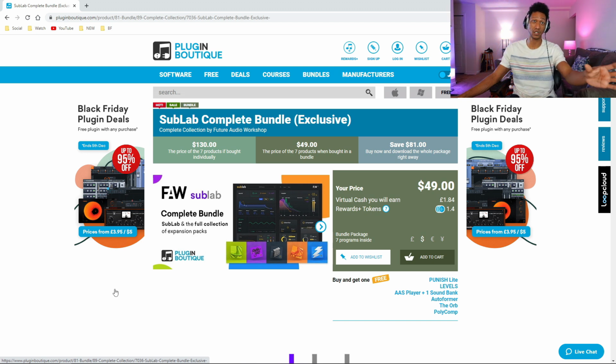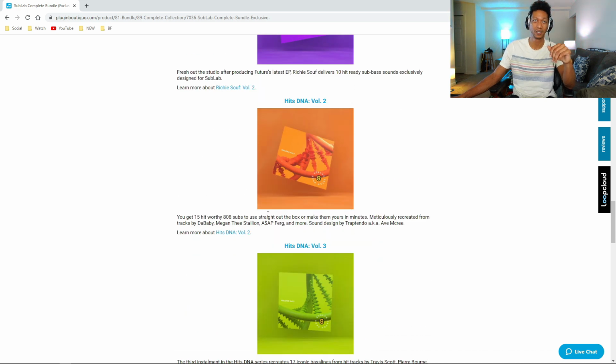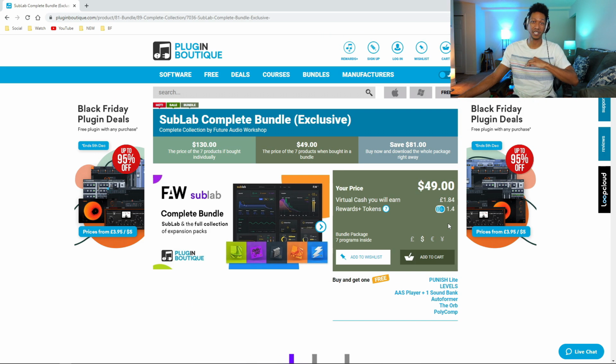You can get all of the extra sample packs, Hits DNA Volume 2, Volume 3. It comes with Volume 1, so yeah, you can see right here it says meticulously recreated from tracks by DaBaby, Megan Thee Stallion, A$AP Ferg, and more. More down here, Travis Scott, Pierre Bourne, Rick Ross, and so on and so forth. If you're someone that's looking into making your own 808s instead of the 808s that just come in the drum packs that you guys buy, this is a great way to make them from scratch.